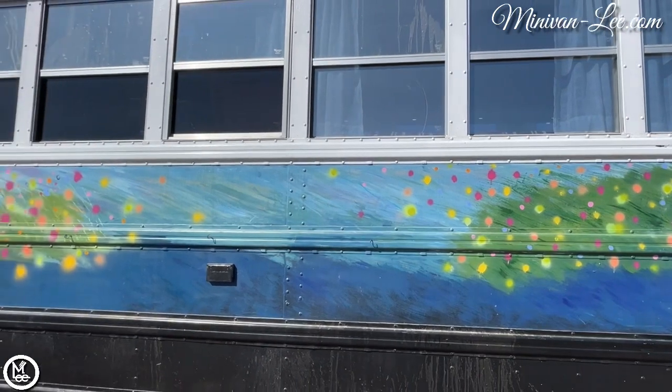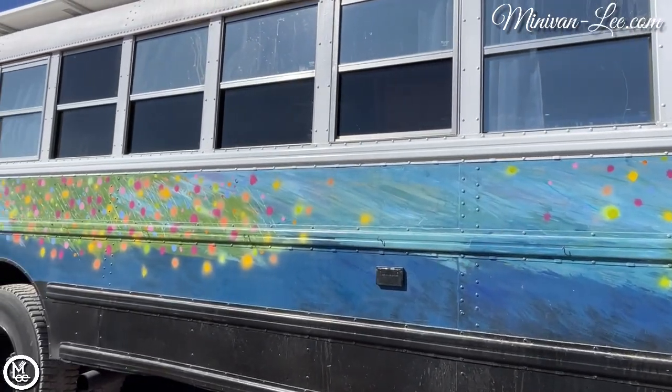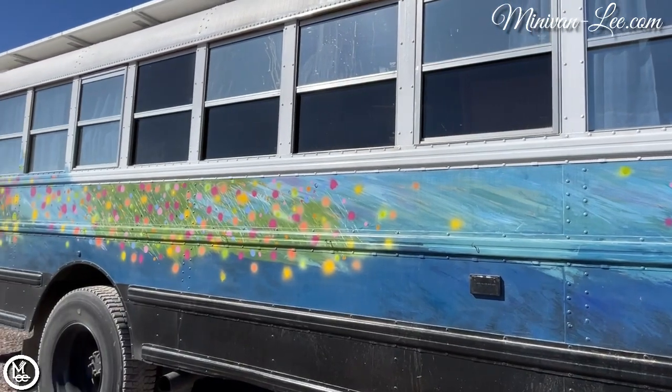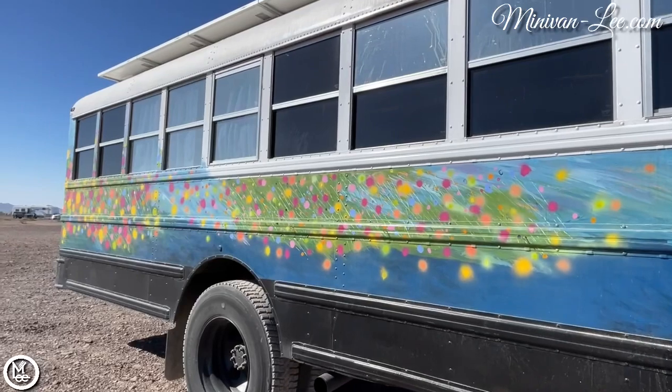And I also tinted all the windows in the bus. And again, that took another 20%. So I was 50% cooler in the bus after tinting and the white roof. So that was important.